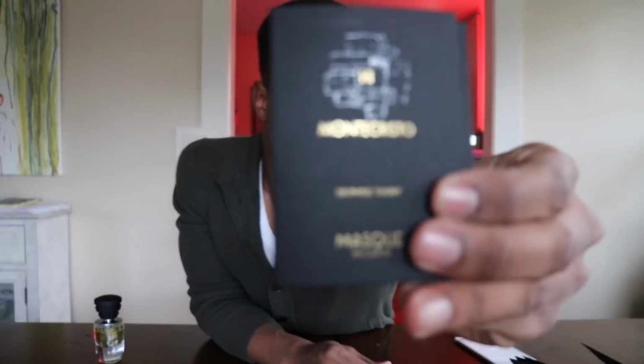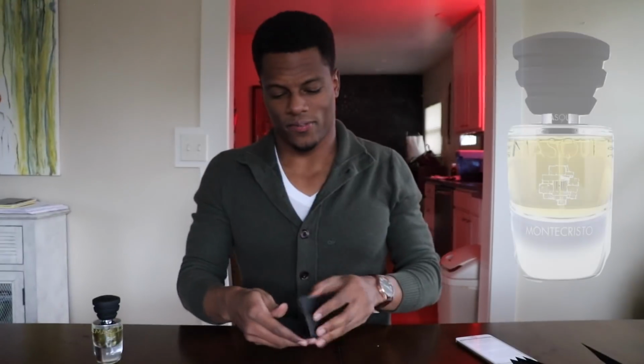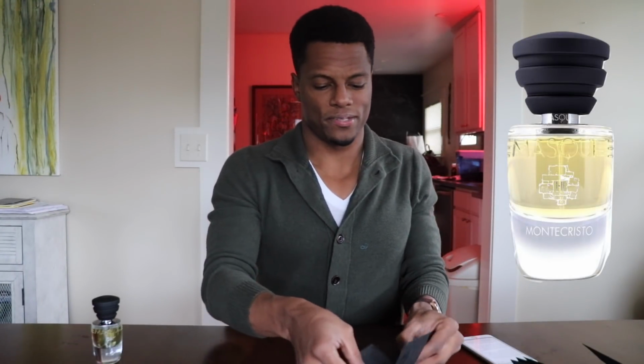First one up, we're going to start with actually the first one I ever smelled. This is entitled Monte Cristo. Now if I remember correctly, this is a pretty heavy tobacco-based fragrance, and this is a strong fragrance, so I'm going to try to be very light with my spraying here.